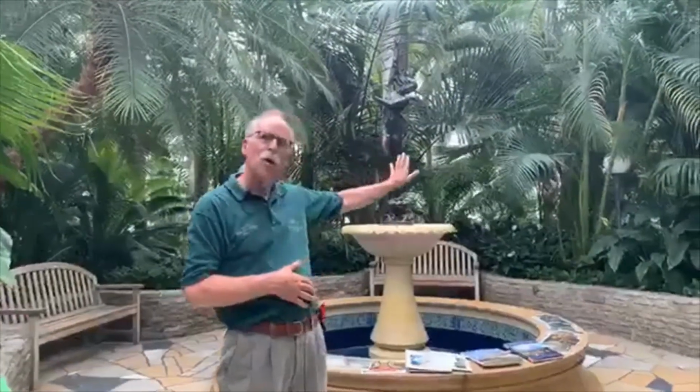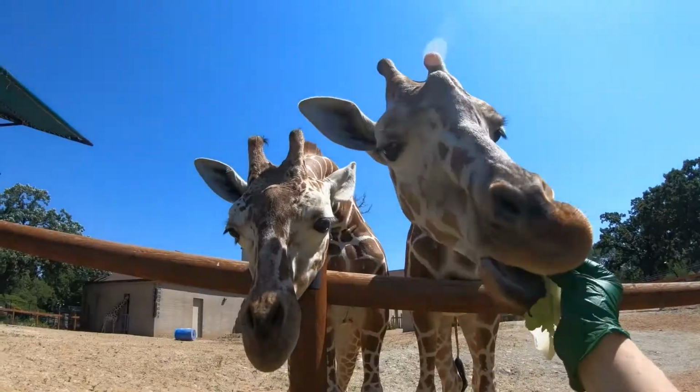And it's actually the second conservatory in Como Park. The original one was down by Como Lake. It lasted a very short time. It was very small compared to his Crystal Palace that he built here.